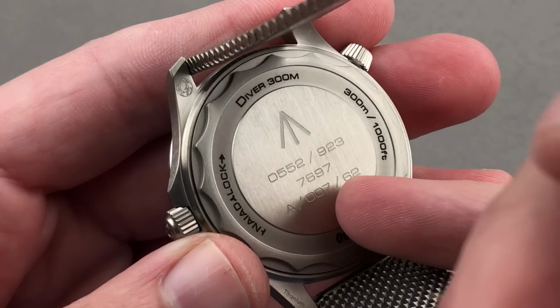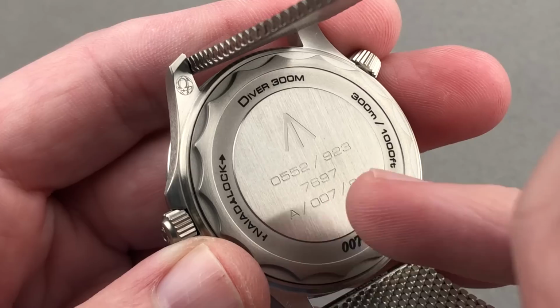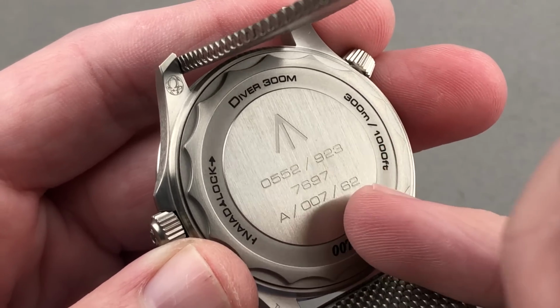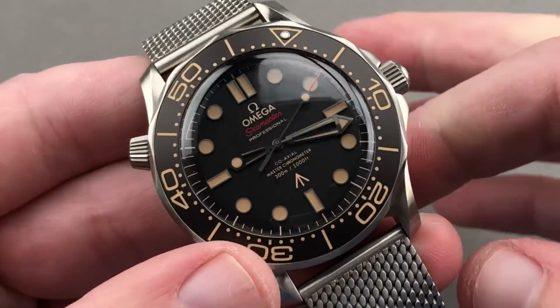The case back, tribute to Ministry of Defense markings, but also a nod to 007. As you can see, his agent number, and 62, the year of the first official James Bond movie, Dr. No. 007's logo down at the base.